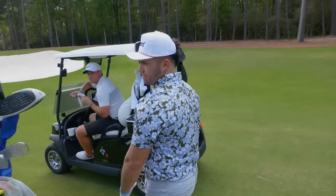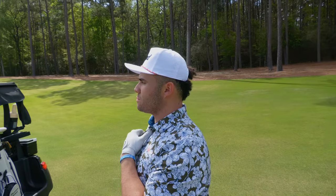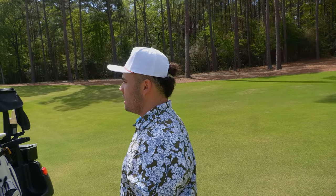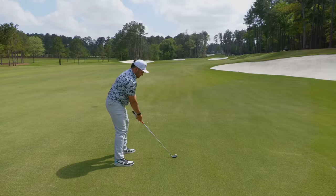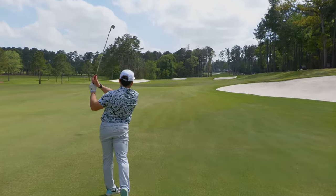I'm going for it. If I hit a similar shot to what I did on the last par five and just kind of get it to roll up there, I mean, I don't want to chunk this. I want to hit it clean. Kind of started at that bunker and let it come to the right. I like that. Whoa.